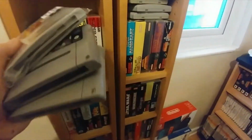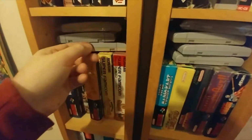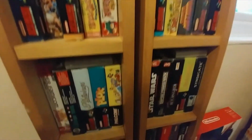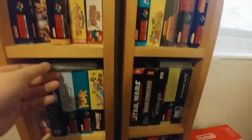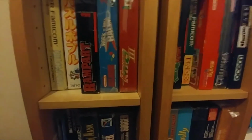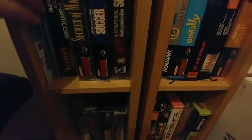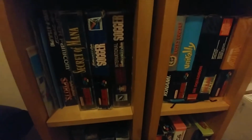Fever Pitch Soccer, Shadowrun and Top Gear. And then we've got a few more here as well. And then just looking down, what else is here? We've got Goof Troop, another recent addition from a local game shop. And still just looking down, Prince of Persia there, Super Buster Move, Secret of Mana, got a couple of like spare instruction manuals and stuff there.